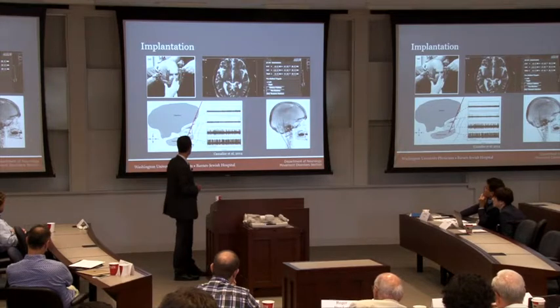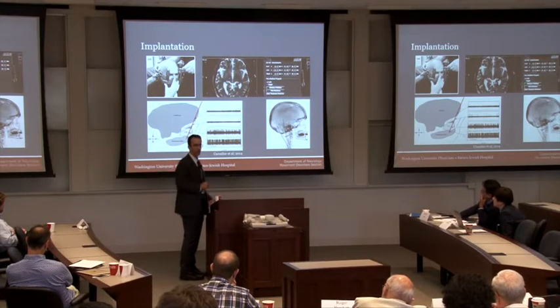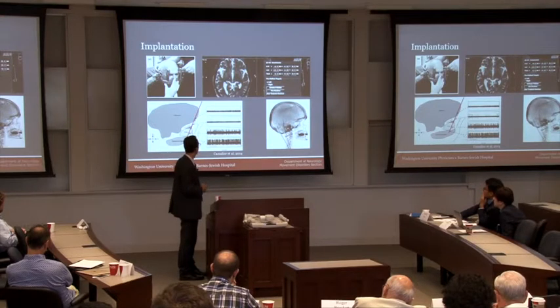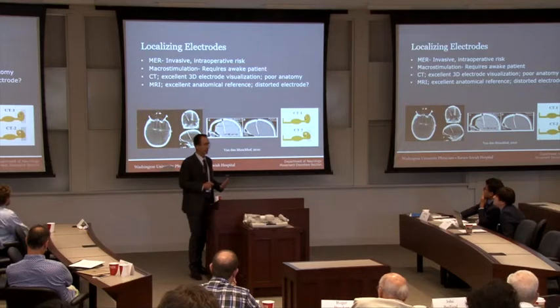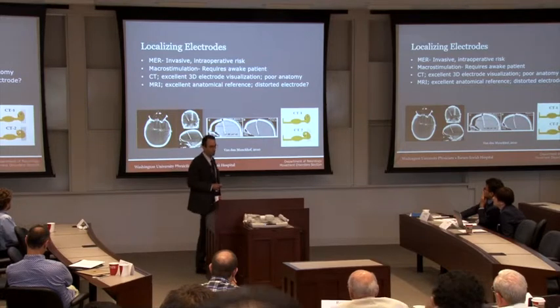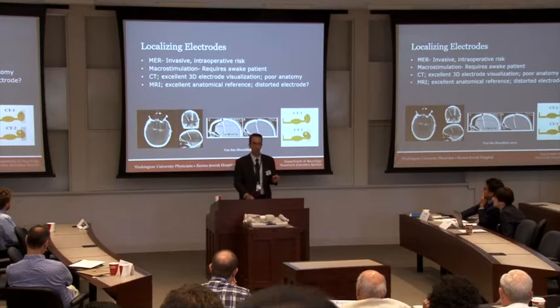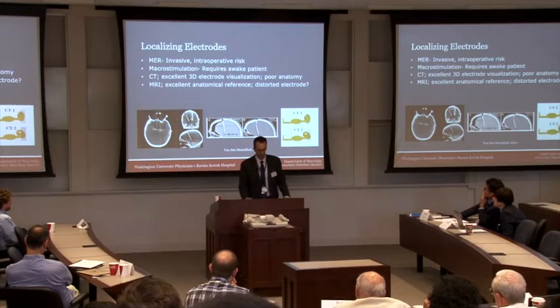So that's important. And then we're able to visualize what we've done post-operatively and confirm that we're in the ballpark. Localizing electrodes is probably one of these things I'm involved in a lot of research in. It's an important component because we're talking about a very small anatomy here. The subthalamic nucleus is only roughly 6 millimeters by 9 millimeters, and that's kind of a larger STN.